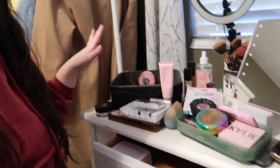Everybody. I am currently decluttering my room and it just dawned on me that I should be vlogging this. Let's shut the closet door because it's not cute. Slightly more aesthetic when it's shut, but not that much, but a little bit. So I'm decluttering. Right now I'm doing my little makeup area and it just dawned on me that I should be vlogging this.